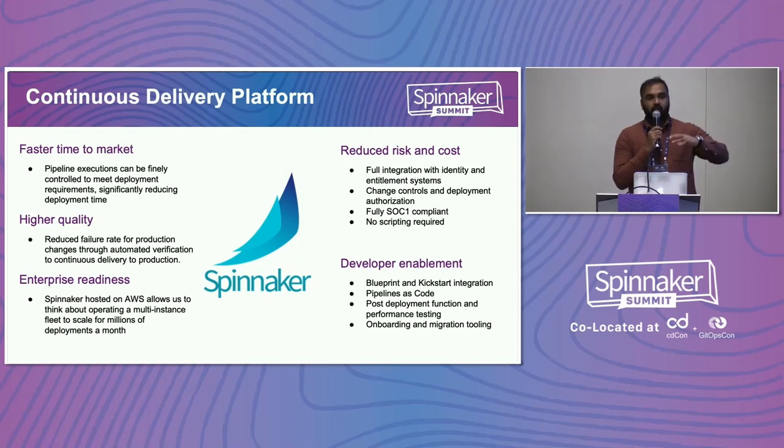So those kind of checks are within the platform itself. And what this essentially means is that we have reduced the failure rate for production deployments because of these additional checks that we have in place. So that's our continuous delivery platform.